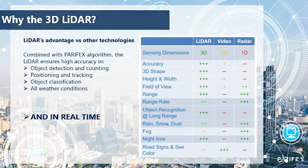Now I'm sure you wonder why the LiDAR and not other technology. As you can see, the LiDAR offers many advantages compared to Doppler or camera. The accuracy, the precision, the field of view, the range, the fact that it works in any weather condition, it's not affected by light, works the same way whether it's day or night, and combined with our algorithm that give us a very high accuracy in object detection, object counting, positioning and tracking, classification, etc. Now I'm sure you know this video also has its plus. The good news is we also know how to use it.